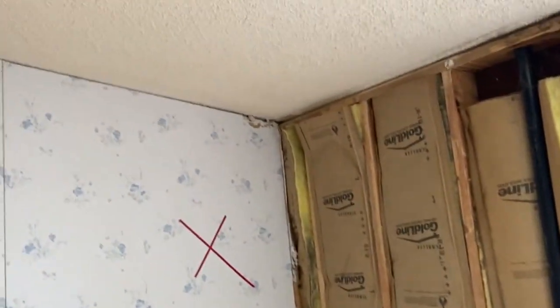Tomorrow morning I'm going to have a painting contractor come and give me a bid to paint the popcorn ceiling, because I do not want to get up there and do it myself, not with the skylight.